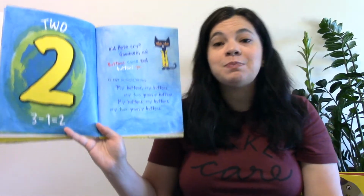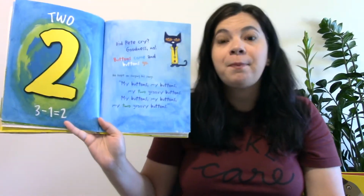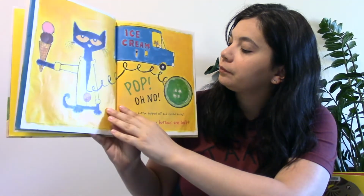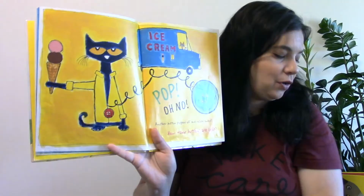My 2 groovy buttons. My 2 groovy buttons. And now Pete has an ice cream cone.